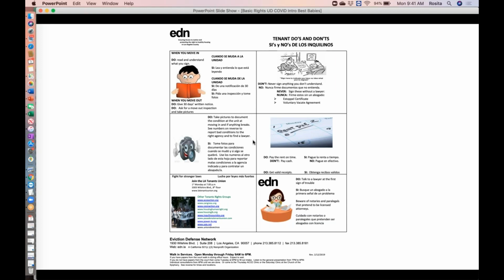We advise people to join tenant organizations. We should add Tenants Together. Is Tenants Together on here? We'll add Tenants Together to this. It's actually an older document that we're not using right now. And always work with a lawyer when you are facing any kind of legal problem.